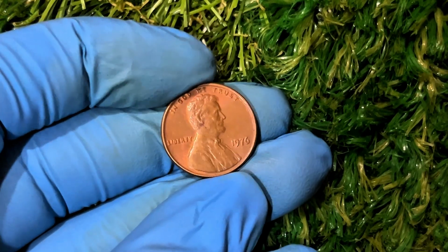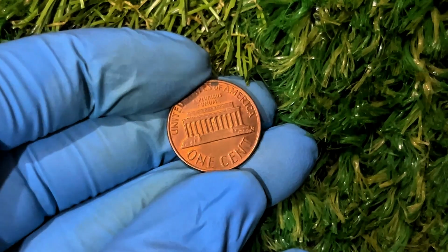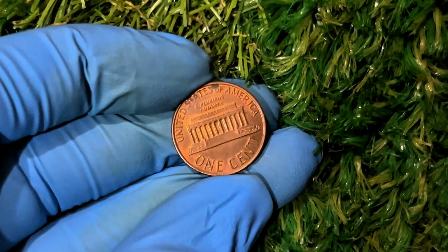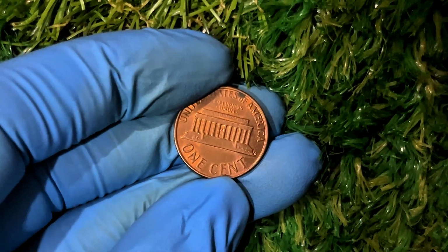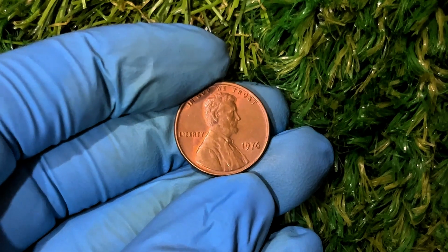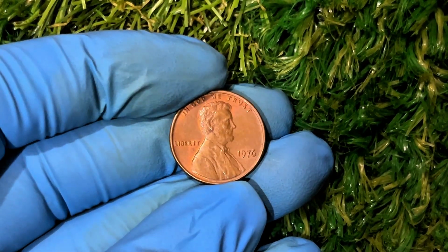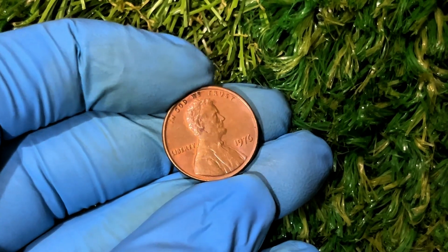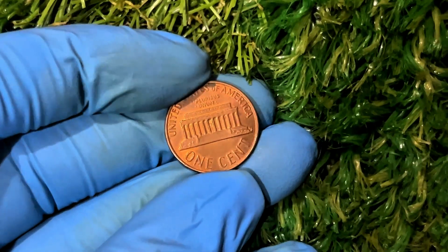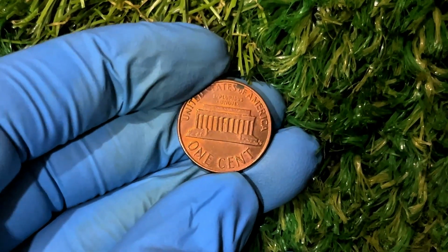Now, before you run off to grab your piggy bank, here's how to spot a valuable penny like this. First, look closely at the date. If it says 1976 and there's no mint mark below the date, you might have a contender. Second, check the condition. A shiny, well-preserved penny will fetch a higher price. And third, get it authenticated by a professional. This step is crucial because coin collectors can smell a fake from a mile away.